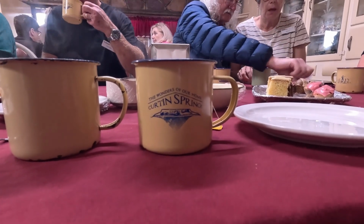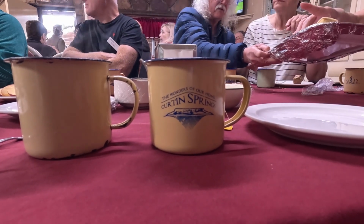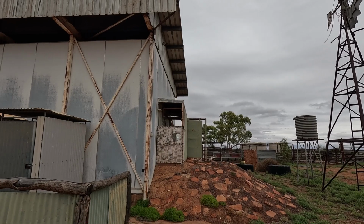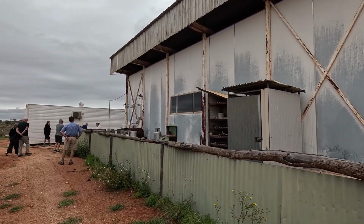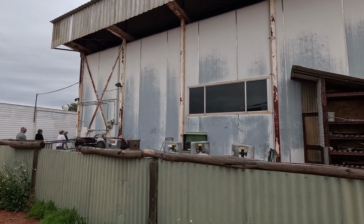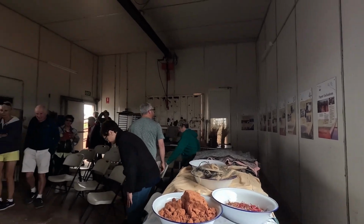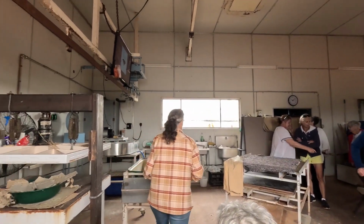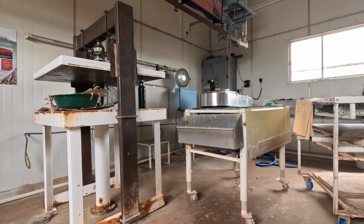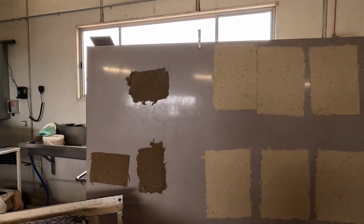Once inside and out of the elements, we had a very nice country-style morning tea. And that was followed by an excellent talk about life on a cattle station. To meet today's demands, Curtin Springs has had to diversify into a number of different areas. They've embraced pastoral tourism and, of all things, making boutique paper. Curtin Springs makes handmade paper from the native grasses found on the cattle station. The paper is made in the old abattoir building. Country people are very versatile at reinventing themselves. We had an excellent talk and demonstrations about the paper making process.